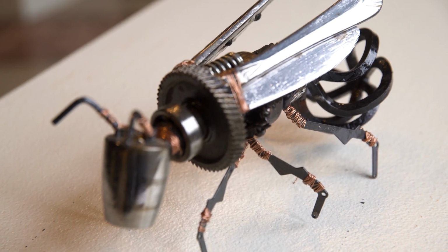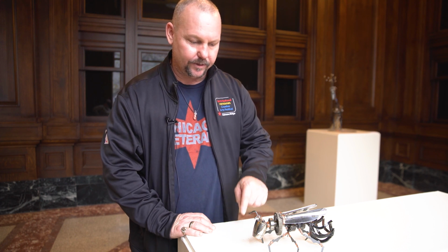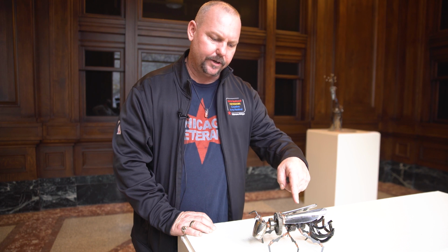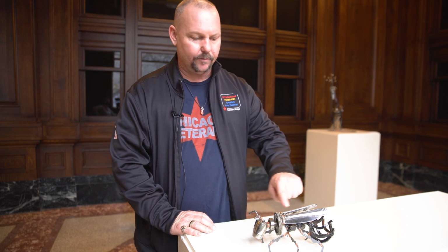Here, I used typewriter keys from a dismantled typewriter to make legs. We have Allen wrenches for the antenna. I got some gears here from a garage door opener, and this is the finial off the end of a curtain rod. And of course, you can see there's cutlery here, butter knives.